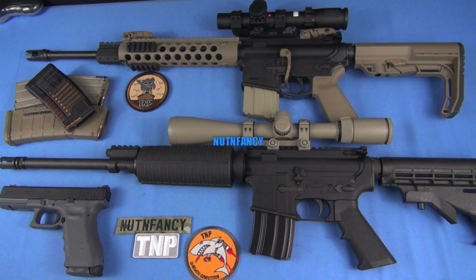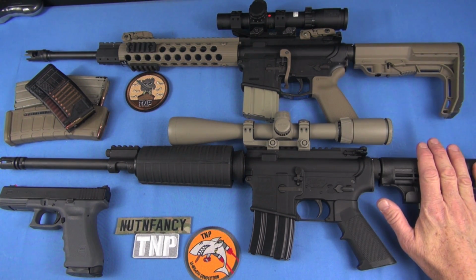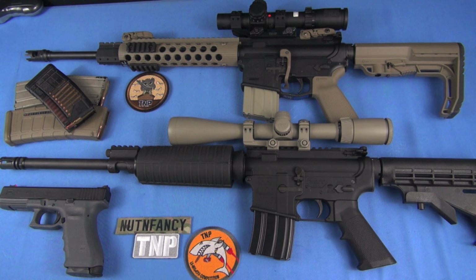I didn't really plan it this way, but that's how it's turned out on the table. Direct gas impingement versus piston-driven AR-15. At the top is a HOF player, the Smith & Wesson M&P15, Once Upon a Time Magpul Edition.